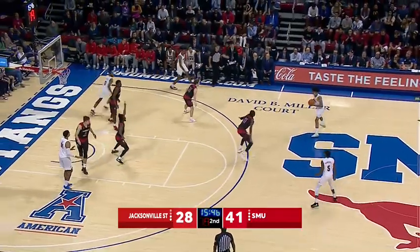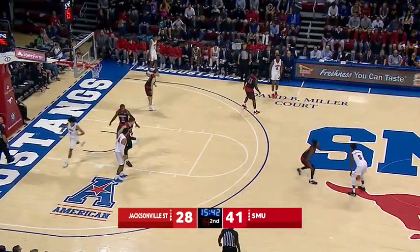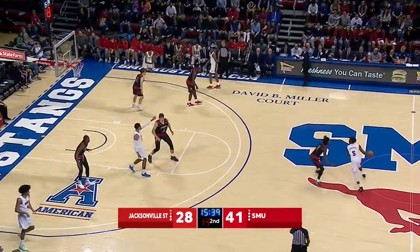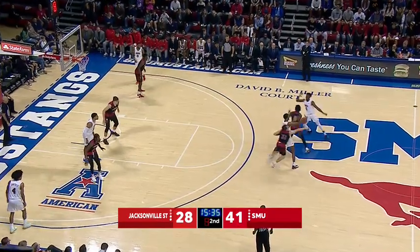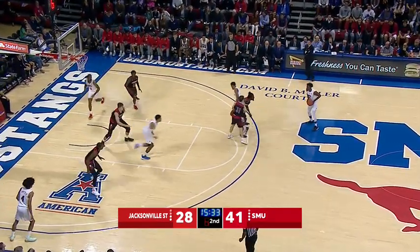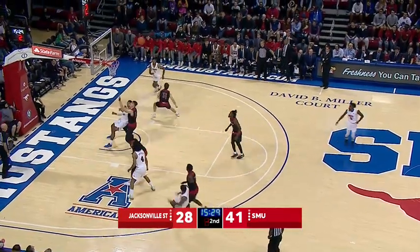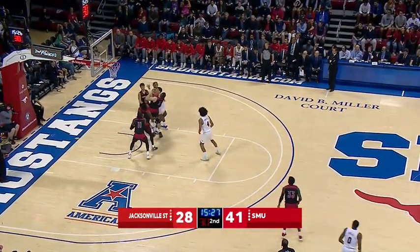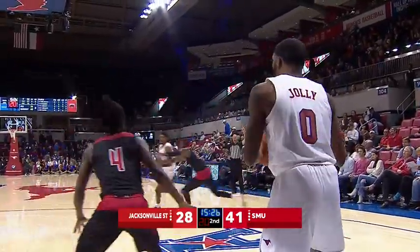Rebound tipped around and eventually corralled by Hunt. And that's not a bad shot, Dave, because you're in transition. You have a mismatch. Clearly, the Gamecocks could not put a body on the Mustangs, and you're able to get a second chance scoring opportunity. Shot clock, they've got to get something off here. Jolly for three. Good shot. A fresh 20.